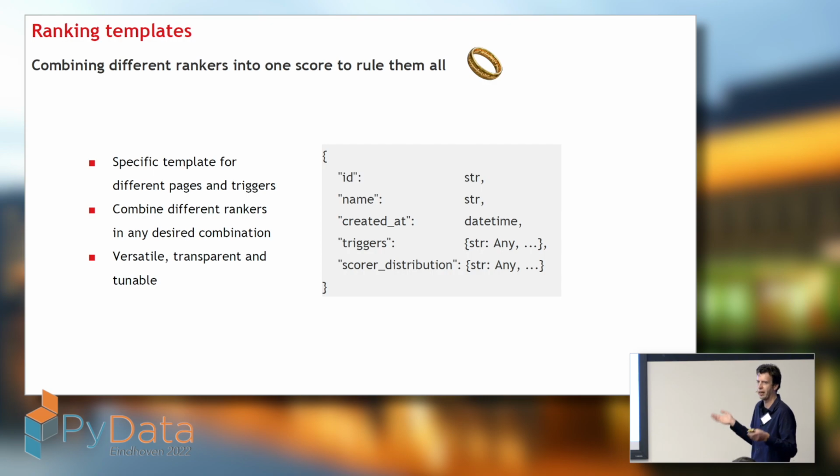It of course has a few labels like an ID and a name and all that. But the interesting part are these two. So we have the triggers, which tells you in what cases do we actually activate this kind of ranking logic. And we have the score distribution. So this gives us the option of selecting a few types of ranking logic, giving them some weights, and then combining them into one final score. Conceptually, it makes a lot of sense. It's quite easy. But of course, it's also very useful when talking to the business, because they can very easily understand what produces a certain ranking on a certain page, what are the contributions to that, and it's even tunable by them if for whatever reason they want to make changes in that.